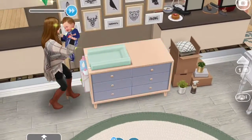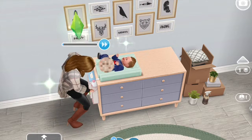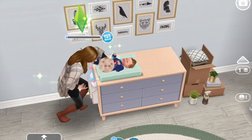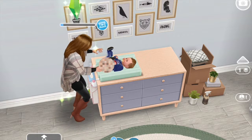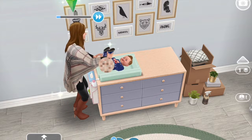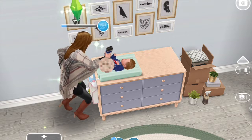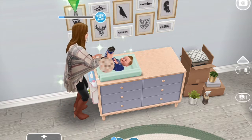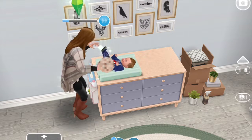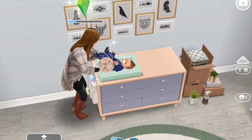I really love the diaper changing tables, they're super cute. I will say though, I think we need more baby clothes, especially for males. We have a little more for female than we do for male, but I feel like we still need more outfits and hairs for the babies. I have bought packs with real money for hairs and outfits for the babies. Totally guilty of that, but I did it because there's not really that much in the game and they don't seem to be putting out more. So yeah, I think we definitely need more of those.